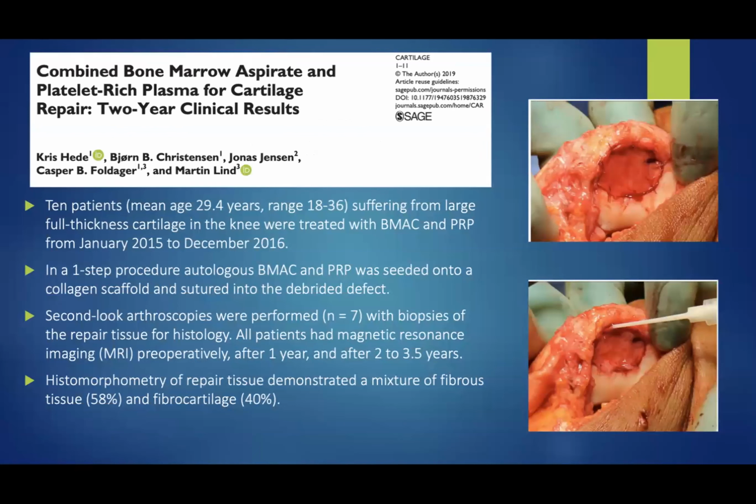So this is another article by Heed et al., where he studied 10 patients with a mean age of 29 years. These patients had full thickness cartilage defects, and they were treated with BMAC with PRP. It was a one-step procedure. Both BMAC and PRP were seeded onto the collagen scaffold, and, as you can see in this illustration, it was sutured to the defect.